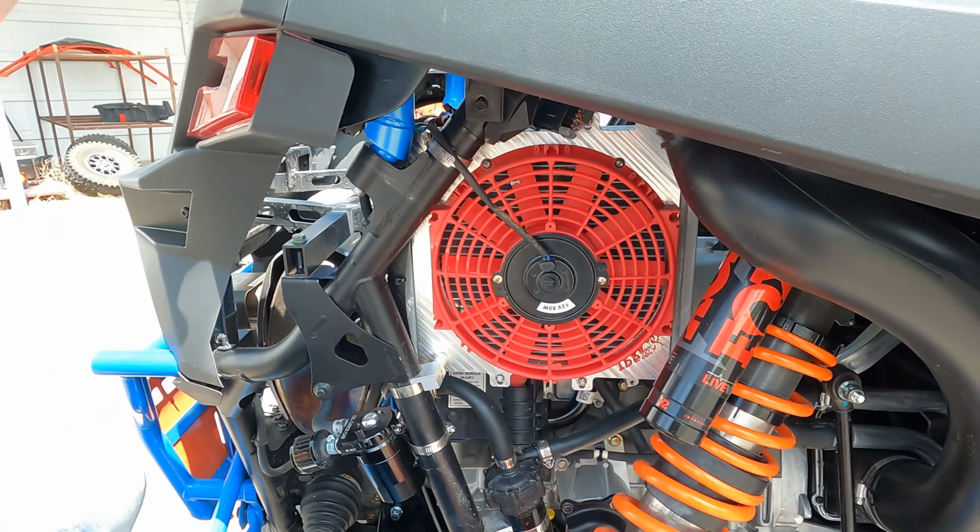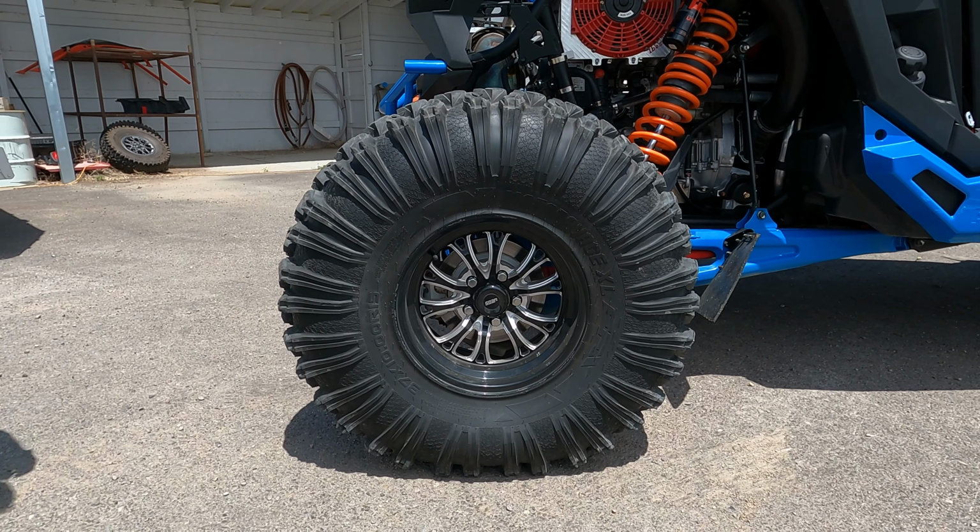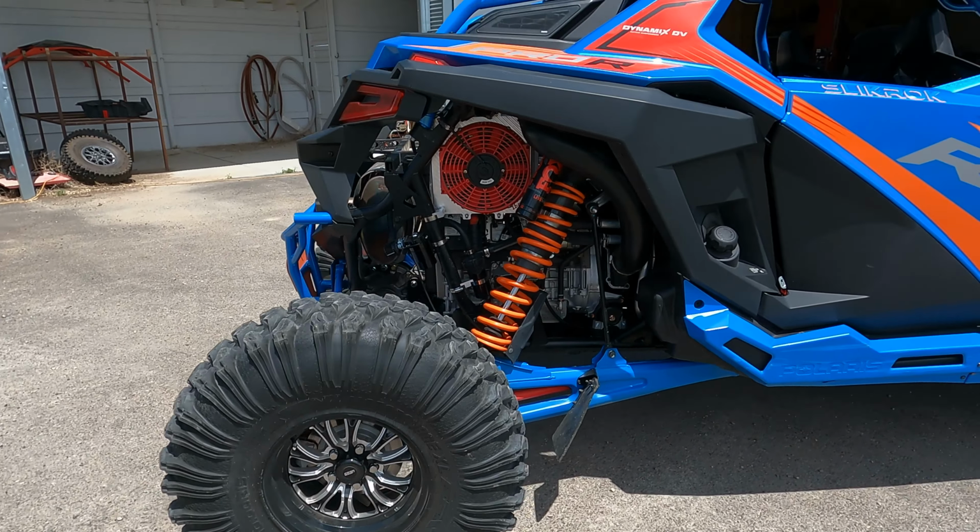Yeah, my little two-seater looks like a baby next to it. Well, 37s don't help. That's insane.